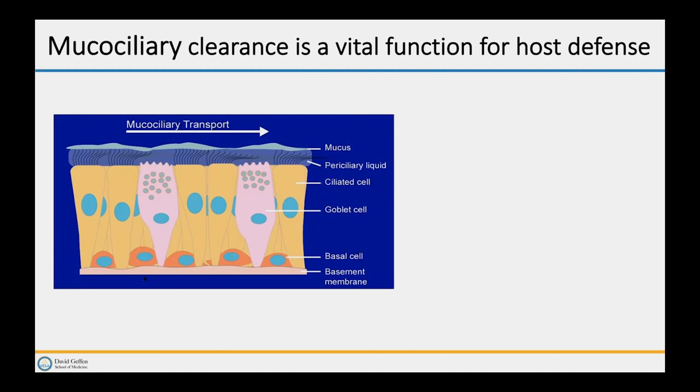And then there are these other highly specialized cells called ciliated cells, which have these tiny hair-like projections on the top. And these hair-like cells beat unidirectionally, and they beat to allow this mucus to be moved up and out of the body where it can be coughed up or swallowed. And in that way, the effects of these harmful particles is abrogated.